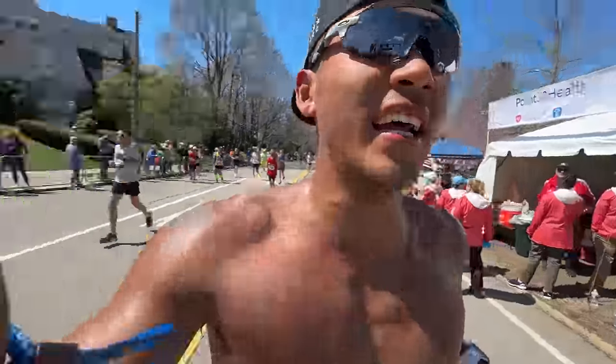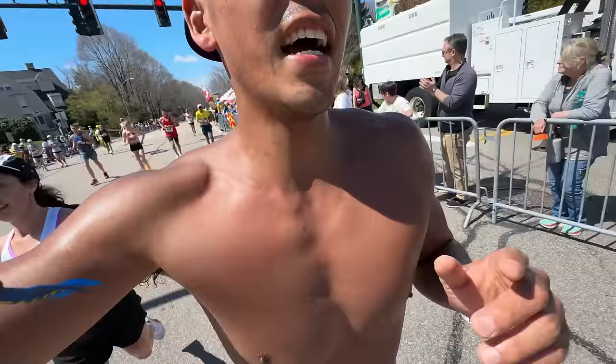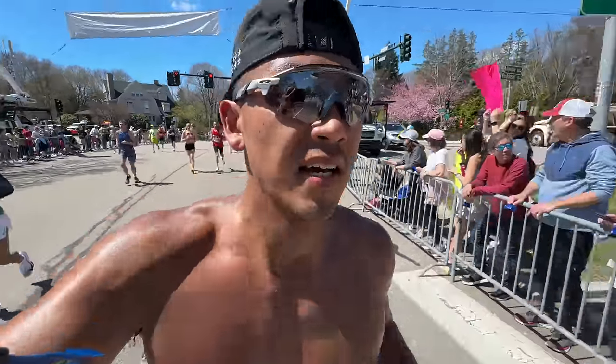We summited! We didn't stop on the hill, but my legs are shot. The shoes are helping. Got a little extra lift there.